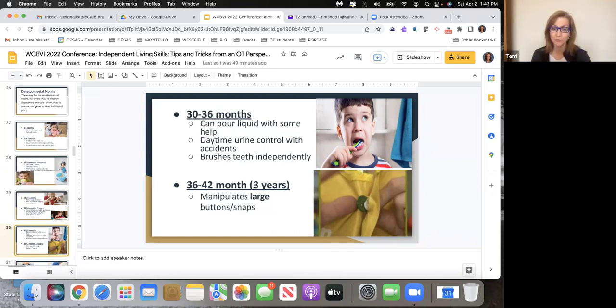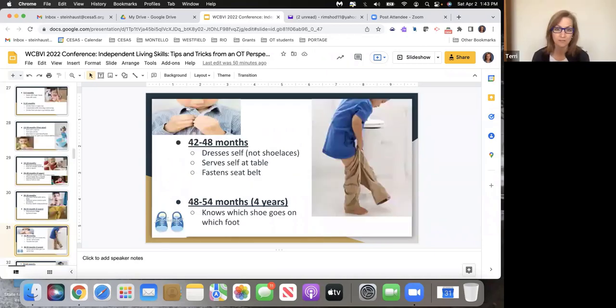36 to 42 months, 3 years, they can manipulate large buttons and snaps. This is a fine motor skill. We're looking for that pincer grasp. It takes strength, tactile sense, eye-hand coordination, and those bilateral skills of using both hands together. Hard skill. Again, think of those contrasting colors with the button. There's a green button on yellow. That's a pretty good contrast.